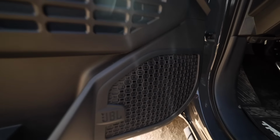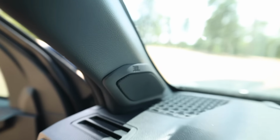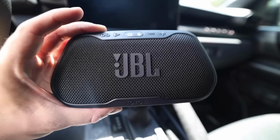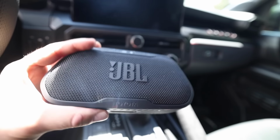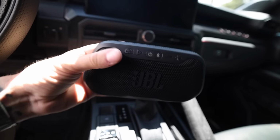So we have a really nice large door speaker here. We have some upgraded tweeters in the A-pillars, and then if I press this button, boop, we have a Toyota branded JBL speaker which you can use when you get to camp. Set it up on your tailgate and continue jamming out. This thing will charge when it clicks into place right up there on the dash, and I almost forgot that thing was even there.